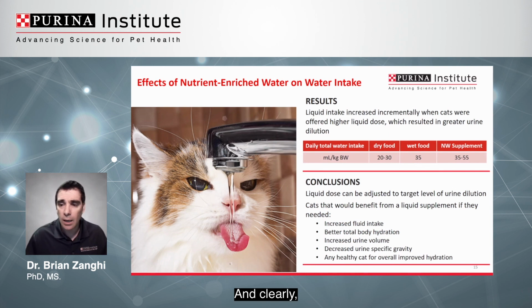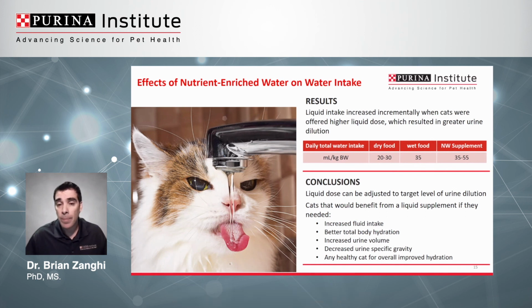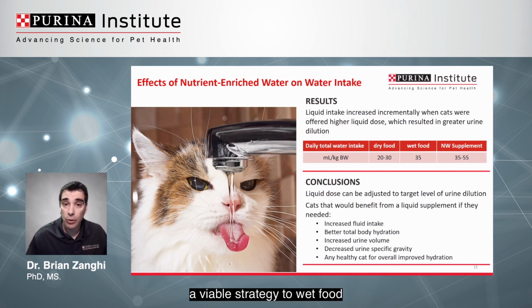And clearly, there's many opportunities where a cat would benefit from increased liquid intake, and a liquid supplement like this could provide that benefit if you're looking for increased total hydration, increased urine volume output, or dilution of the urine parameters. So, evidence that water supplement is a viable strategy to wet food or a higher sodium diet, which trigger thirst sensation.